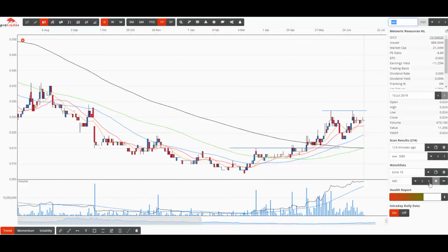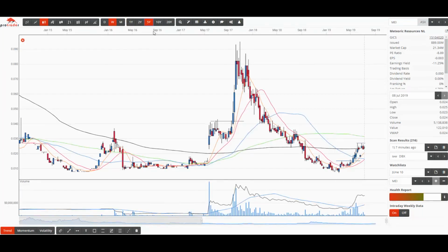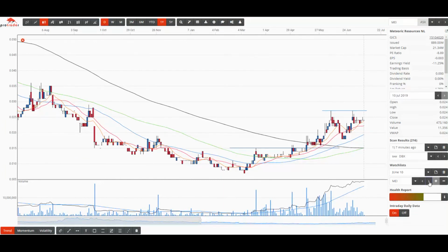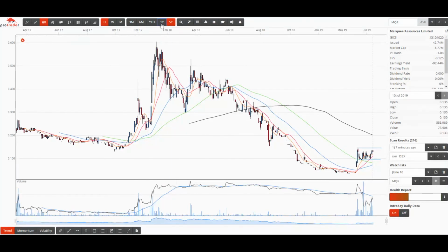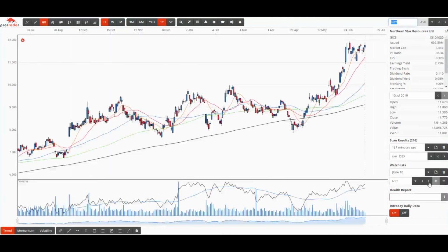Okay, so moving on, I got distracted. This guy's still basing, certainly looking like a nice base for me. Let's just flick to the weekly. Yeah, very risky stock that. Hold on to your hats if you're going to trade that thing. This is just one I found, MQR. It's breaking my 200-day moving average rule. However, if this bases and just keeps carving out this awesome base and gives a few really, really low volume days, then it could be pretty nice.